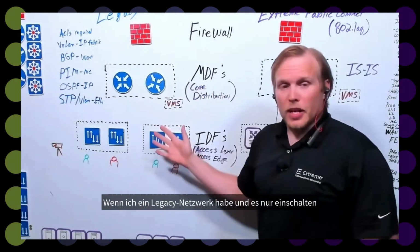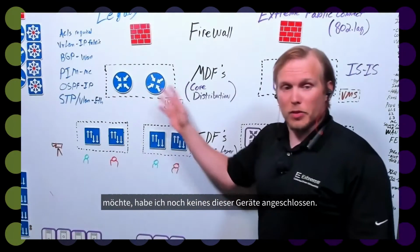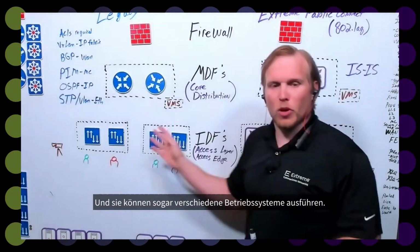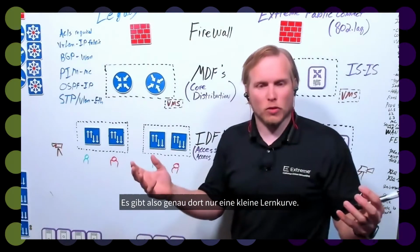If I have a legacy network and I just want to turn it on, okay, I haven't connected any of these devices yet. The first thing I want to call your attention to is that these are typically different devices, right? And they may even run different operating systems. So there's a little bit of a learning curve right there.